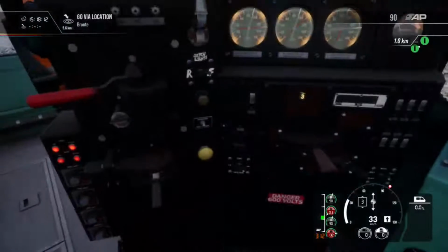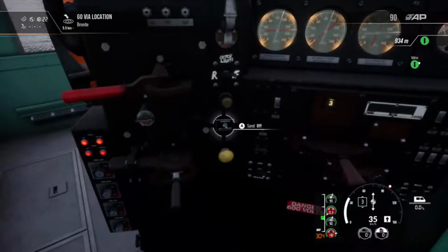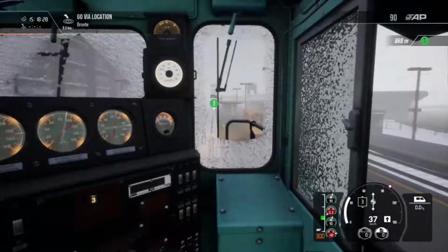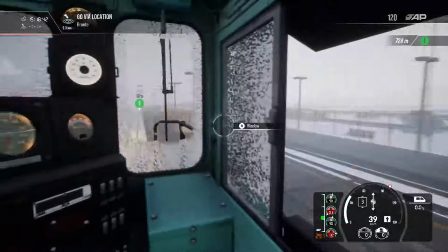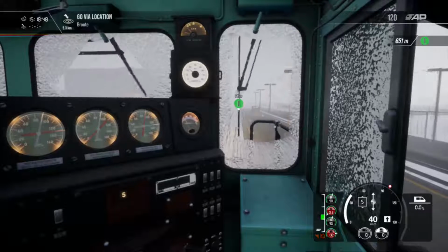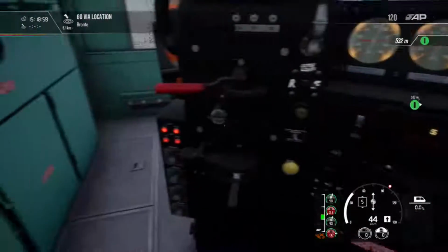So you can drop sand. There's a sand button. I think I saw it here somewhere. Oh, there it is. So we can sand the track if we need to, but it's not required. Well, it is required if you get a lot of wheel slip, it helps. Also, if you stop, the train could slide for a bit of a distance, so that's something to watch out for. Obviously, if we're close to a red light, we don't want to go sliding through that light. So it does add a bit of tension to the route.